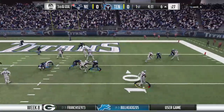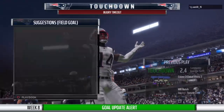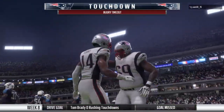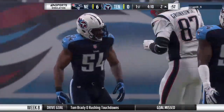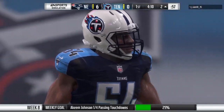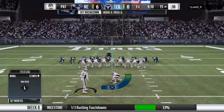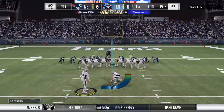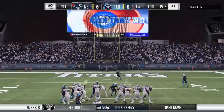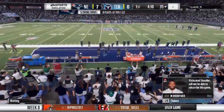They'll try a little trickery here on the end around. And he'll take it into the end zone for a Patriot touchdown. Brandon Cooks with touchdown number 7 on the year. And the Pats have taken the early lead. Now Stephen Gostkowski on for the extra point. And he gets it to make it 7-0 Patriots.